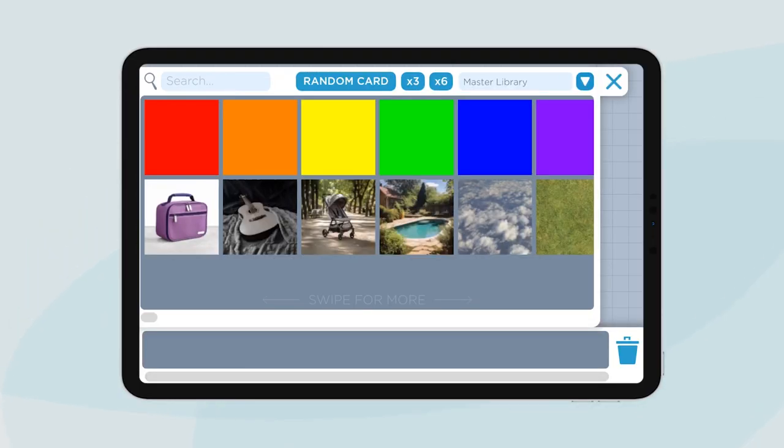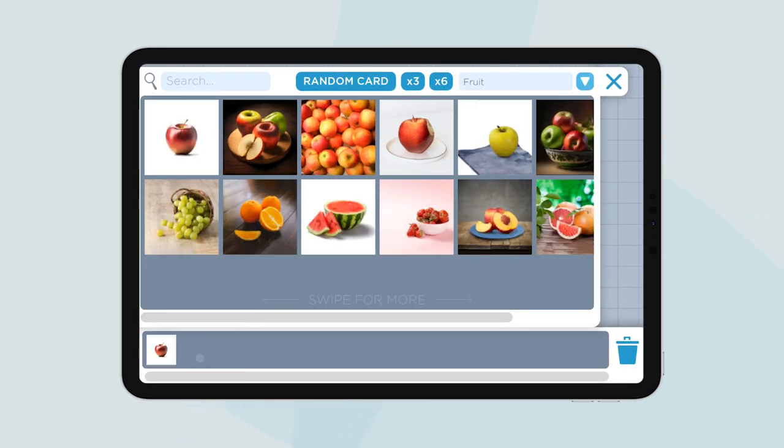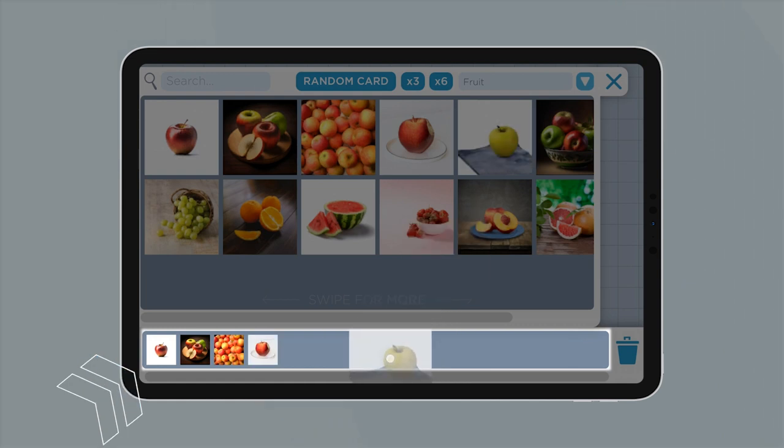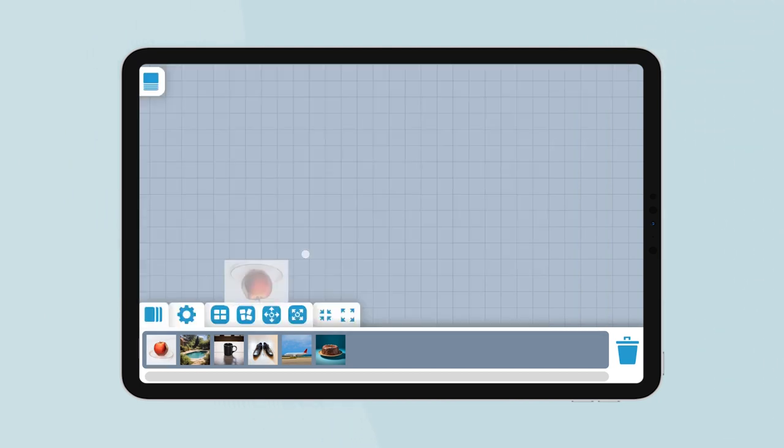Let's say you are working on the concept of fruit. If our first target is an apple, I can just grab one and pull it into my hand. I also have multiple exemplars in case I need to help form that concept. Let's say that I want distractors for my target. I can just add random cards. Next, I'm going to lay out my cards for the learner.